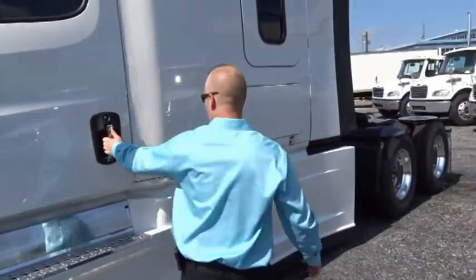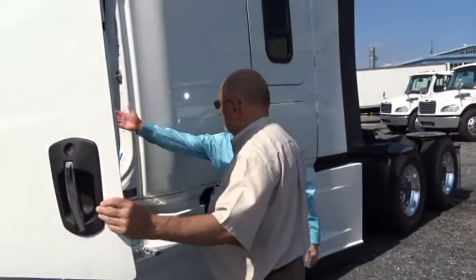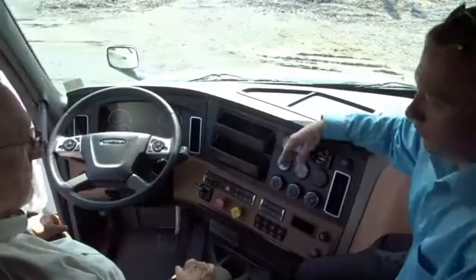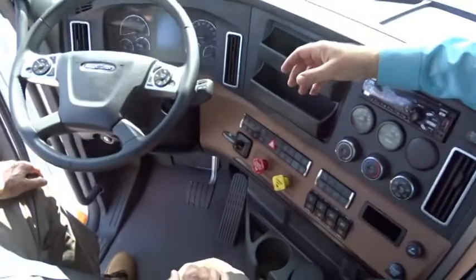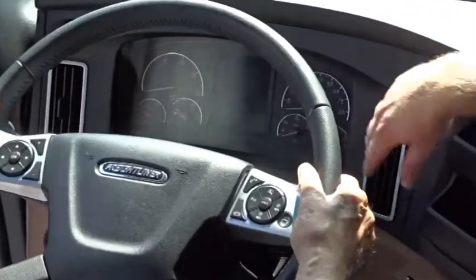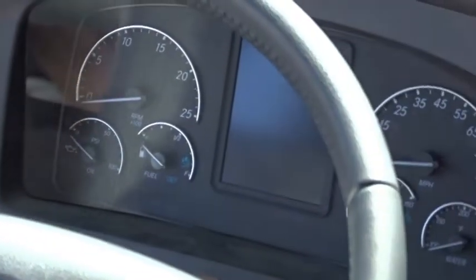Let's look inside, Barry. I want to go over some of the features. Very large door opening, extra handles here. Very easy access for the driver. So Barry, when we talk about the new Cascadia, part of that's going to be the driver experience. Instead of having gauges all over the place, you have one area where most of the communication that's going to go back to the driver is in a very accessible area.